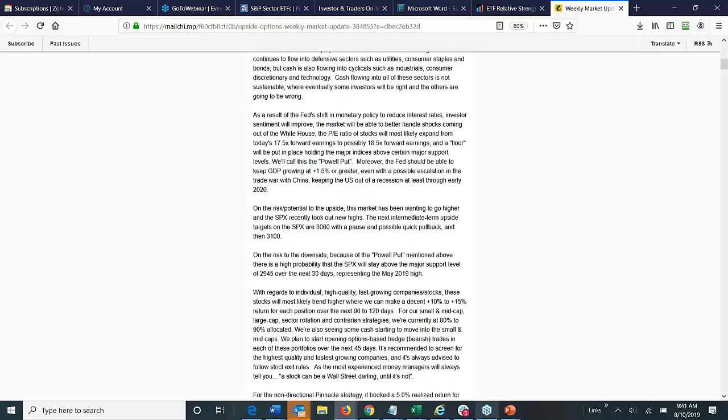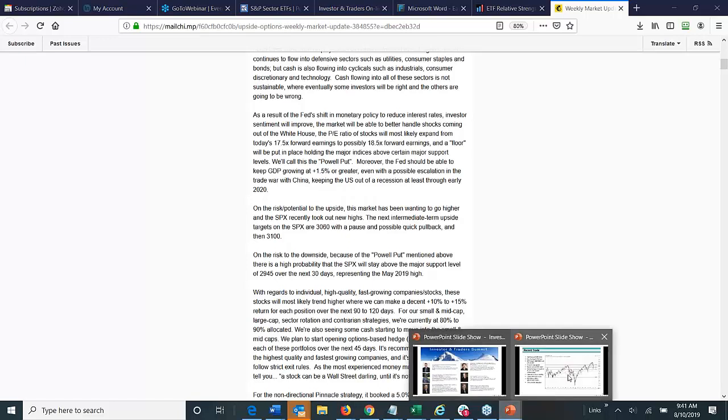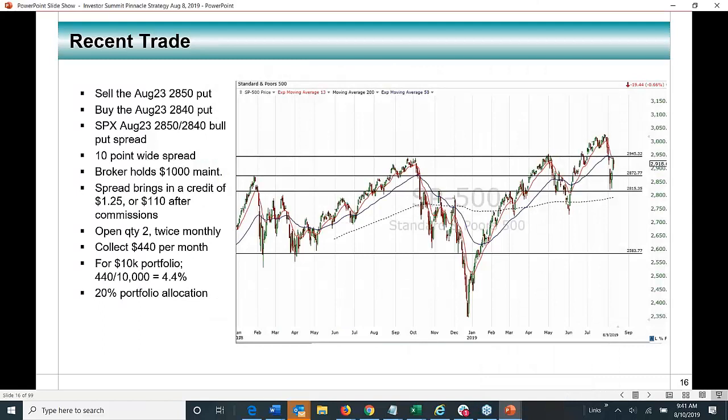I care about what the market's doing for the next week to 2 weeks to 3 weeks. That's why I keep bringing up this chart, because this is the underlying that I primarily trade for this strategy. This is the Pinnacle strategy. This is a non-directional credit spread and iron condor strategy. And I care about these levels, and I care about the probabilities of these levels.